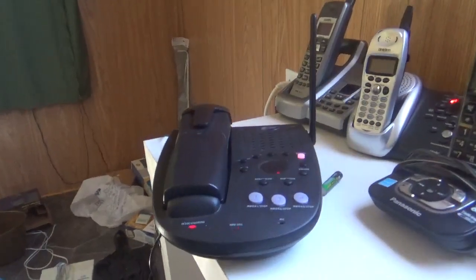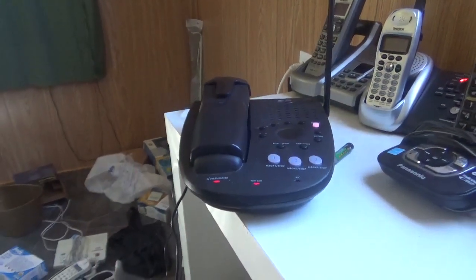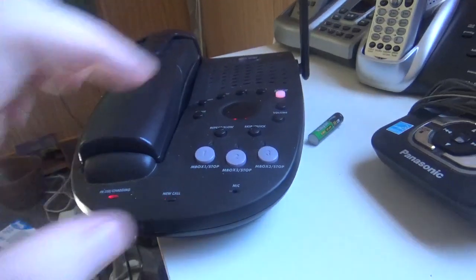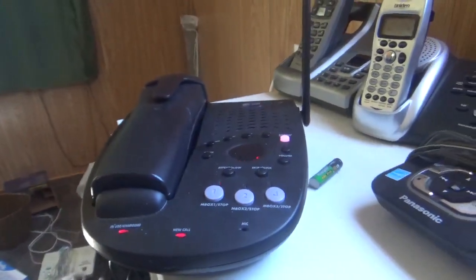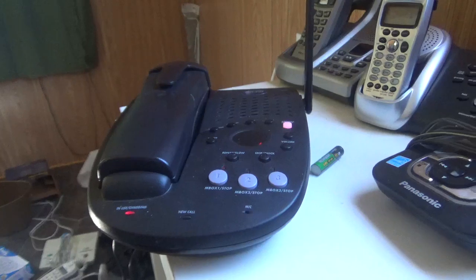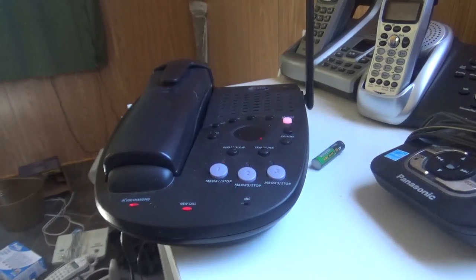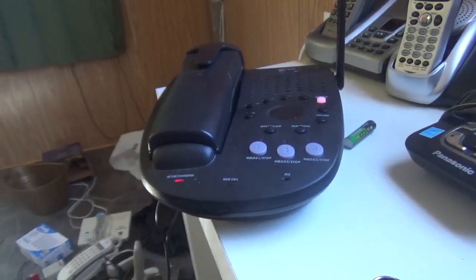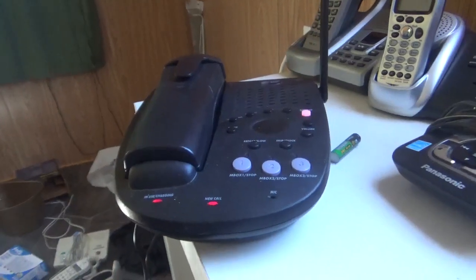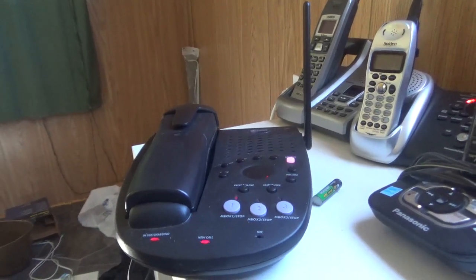Recording a message on the AT&T 9357. Hello? Thank you. Alright, so let's check out that mailbox message. Mailbox 1. You have one new message. Wednesday, 2:32 p.m. Recording a message on the AT&T 9357. Hello? Thank you. End of messages.